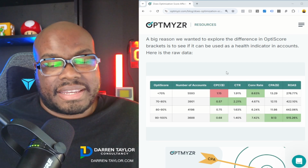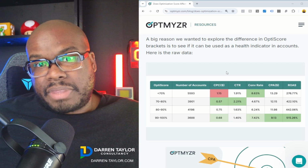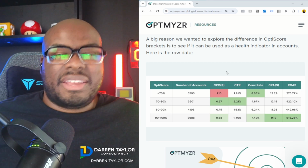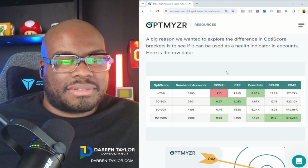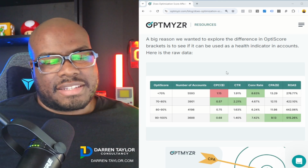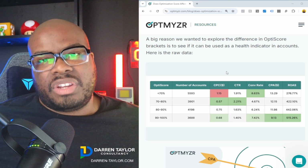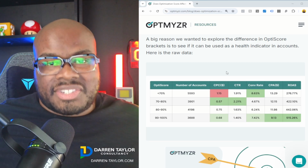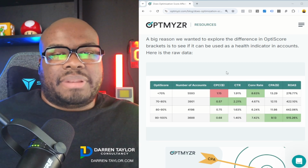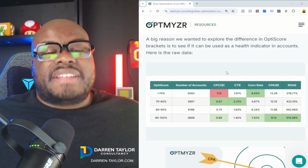And the reason I say that is because when you think about what Google wants to do with optimization score, there are three major changes you can make to an account to increase your optimization score that will massively lower your CPCs. Number one, running Performance Max campaigns. They go across all of Google's inventory, not just search, which is the highest competition inventory, going onto display and other areas of YouTube's whole ad platform. That's going to lower your CPCs.